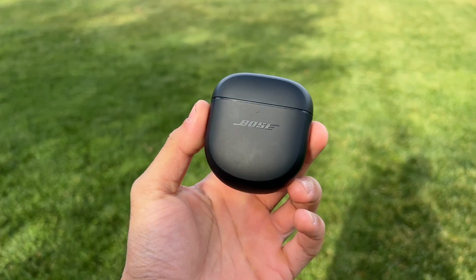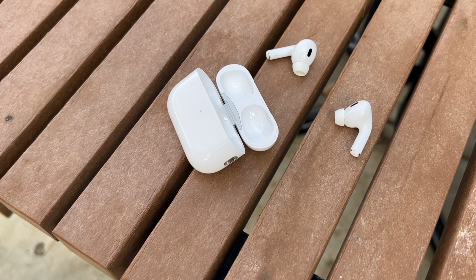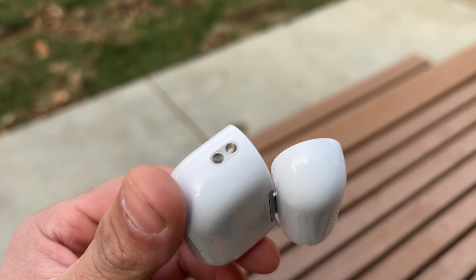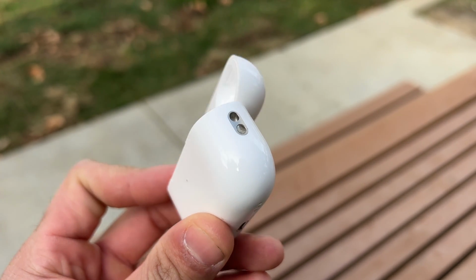And in terms of additional features, it doesn't end there. The case itself is also IPX4 dust and water resistant. Meanwhile, the Bose don't have that either. And it still doesn't end there. On the side right here, this was an added update. There's actually a small hole right here to fit a lanyard if you wish. So if I'll be real with you, for $50 less, you do get a lot more features compared to the Bose in terms of just the case.